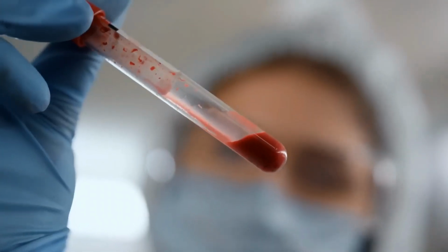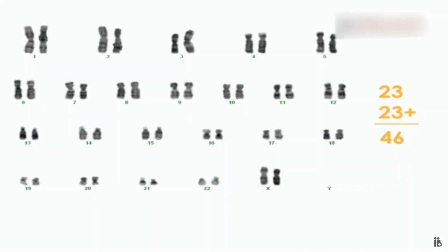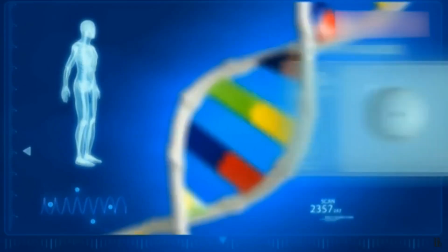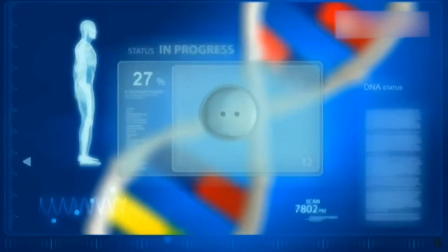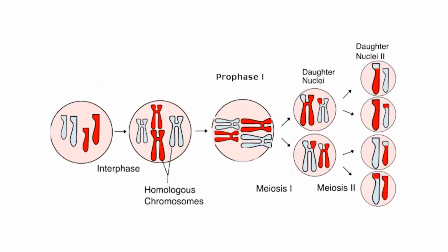The process begins with collecting a sample of cells, often from blood, and culturing them to promote cell division. Cell division is basically how the cell multiplies and is the only time we can actually count the chromosomes. This is because it is the only time when chromosomes are fully condensed and distinct enough to be counted accurately.